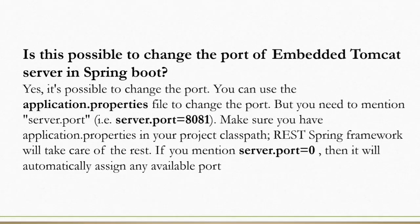The next question is, is it possible to change the port of the embedded Tomcat server in Spring Boot? Yes, it is possible to change the port. You can use the application.properties file to change the port, but you need to mention server.port, that is server.port equal to whatever the port number, 8081. So make sure you have application.properties in your project class path. The Spring Framework will take care of the rest. If you mention server.port equal to 0, then it will automatically assign any available port, okay.